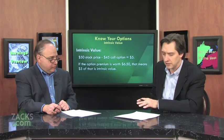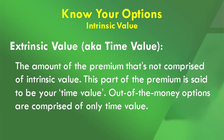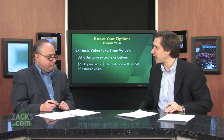Now the other $1.50 of that is extrinsic value, which is also known as time value. No, you're definitely going to have to define that one. Well, extrinsic value is the amount of the premium that is not comprised of intrinsic value. So that is the part of the premium that is said to be your time value. Out of the money options are comprised of only time value. Now, using the same example as before, take that $6.50 premium minus the $5 intrinsic value, and that equals your $1.50 of extrinsic value. So the key to remember is that options are comprised of both things, intrinsic value and extrinsic value, which is also known as time value.